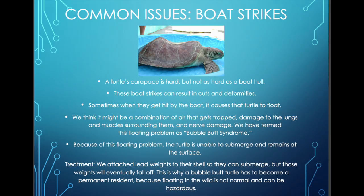Alrighty, guys. The next one is boat strikes. This is also very, very common. It is actually kind of a funny little piece of information that I have for you guys. This one's on your worksheet. Sea turtles have a very hard carapace shell, but it's not as hard as a boat. So when boats run over sea turtles, which is very, very common, and I've seen a lot of sea turtles that have unfortunately been run over, it can cause cuts and deformities. And sometimes when a sea turtle gets hit by a boat, it causes them to float.